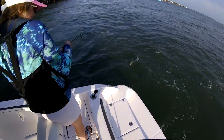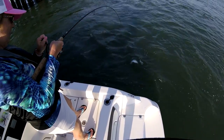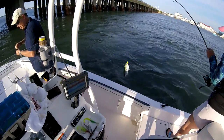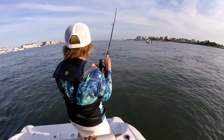Splashing all around. Oh, another blue. Is that a bluefish, Mary Mullins? Looks like it. Looks like a blue. Bit off your other one. I know. Yeah, okay. Fine. Watch out, Doug. Bluefish coming in behind you. Fish on.